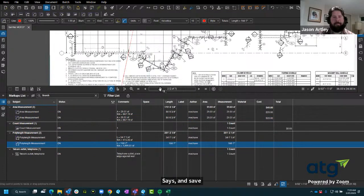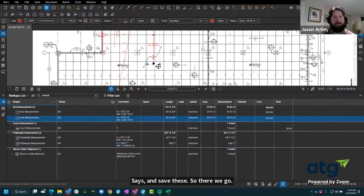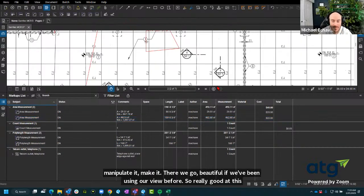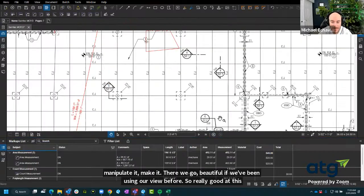There we go. Beautiful. Have you been using Revu before? You're really good at this. Brand new.